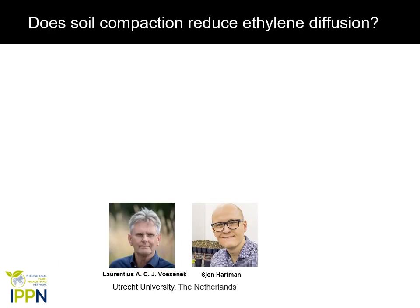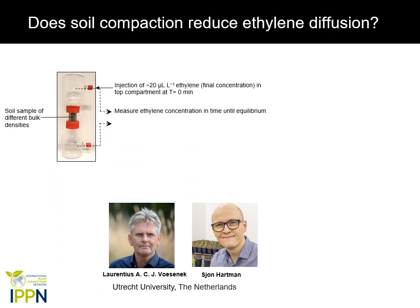What they did was a very simple and elegant experiment. Two airtight chambers, the top chamber and the bottom chamber, were connected with a neck where we can place our non-compacted or compacted soil columns. So Son injected the ethylene in the upper chamber, and subsequently he collected and measured the ethylene level in both the upper and lower chamber.